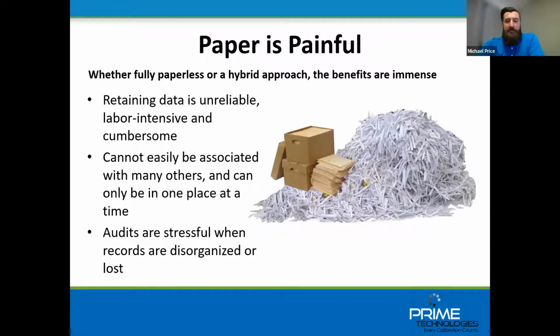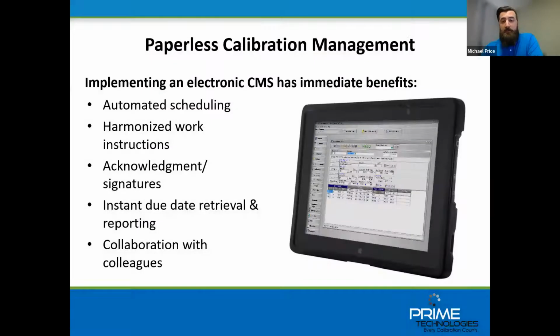And when an audit happens and they're asked to produce proof that an instrument or a piece of equipment was calibrated, many of you calibration professionals I've seen are still forced to dig through an overstuffed filing cabinet to locate an old certificate or worksheet. It just takes a lot of time. So that's what we're talking about today.